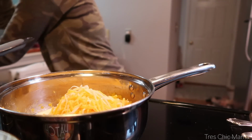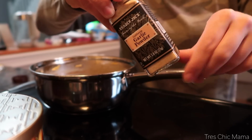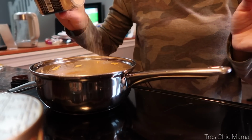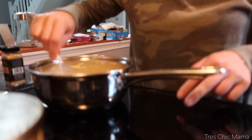And then I seasoned it also with some onion salt because I didn't have any onion powder, and I also used some garlic powder. I think this just adds a little bit of something extra and boosts up the flavors a little bit.